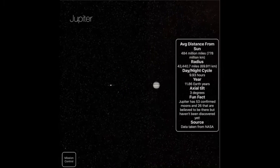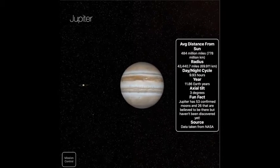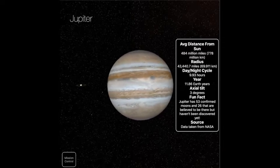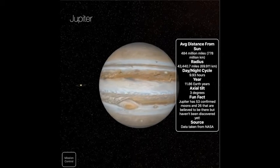Jupiter is made of gas and doesn't have a solid surface that we can land on, so there probably isn't any life as we know of on Jupiter. However, one of its moons, Europa, is believed to have an ocean under thick ice, which could potentially have life.